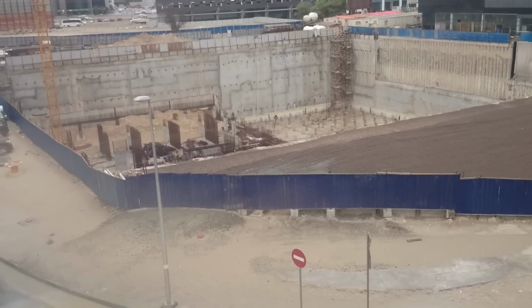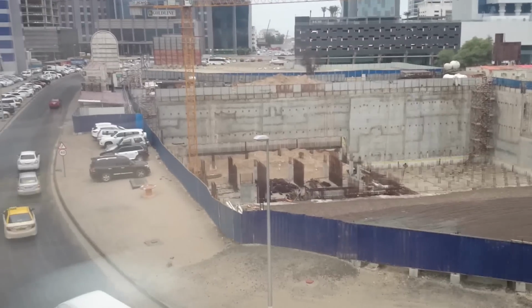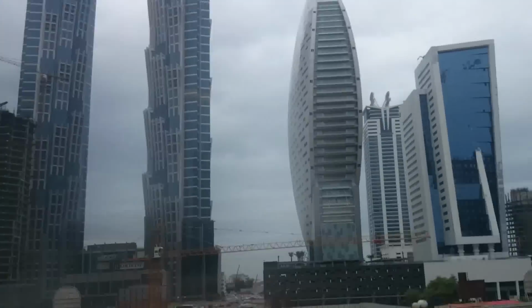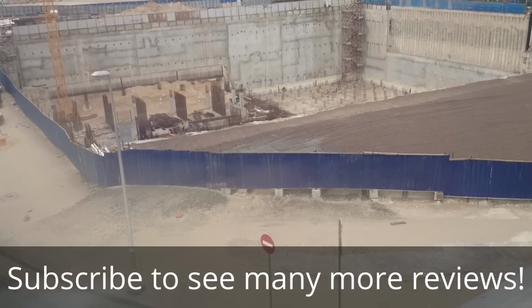And this is something you will see very often, a hole where they're building a building. There's so many buildings going up in Dubai, you won't believe it. This is one of many, one of many.